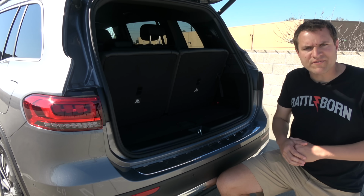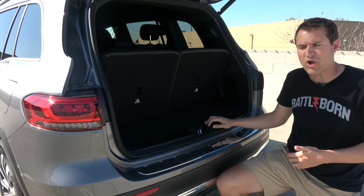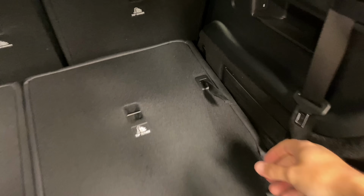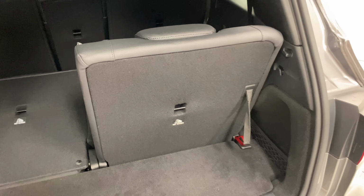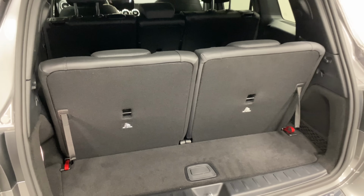And another great thing about the cargo area, if you want the seats to come back up because you want to put people in the third row, it is just as easy. You just grab onto this black loop and then you can pull the seat back up and it pops right back into place. Do the same thing over on the other side, grab the black loop, pull the seat back up, and boom, you have a third row again in like 8 seconds.